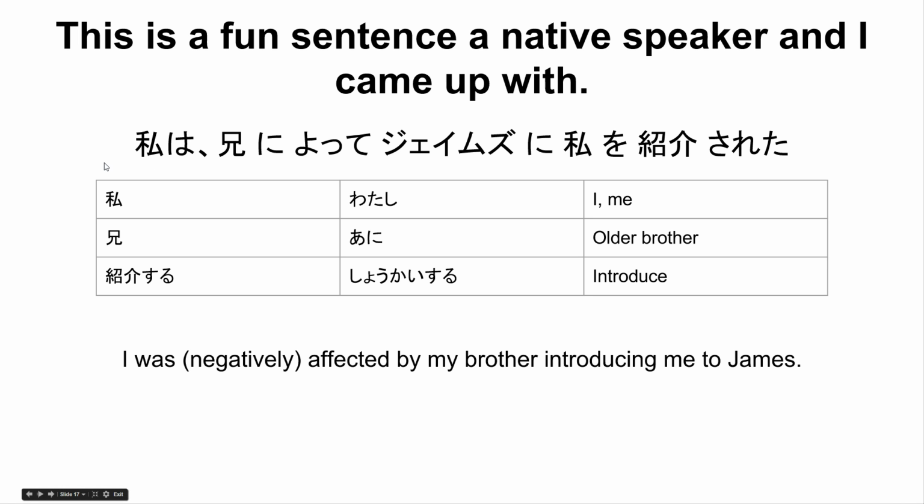This would be a redundant sentence that doesn't need to be said. See, the watashis are all there. It's redundant. We don't need this watashi wa, but it could be there. Watashi wa ani ni yotte James ni watashi o shoukai sareta. I was rapidly introduced to James by my brother. I did not want to talk to James. My brother, what the heck were you thinking introducing me to him? What the heck, dude? Watashi wa ani ni yotte James ni watashi o shoukai sareta.